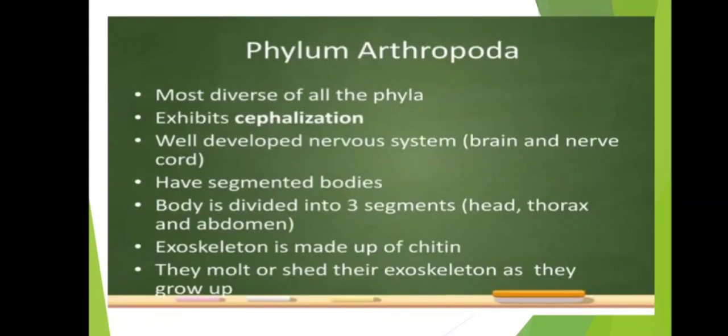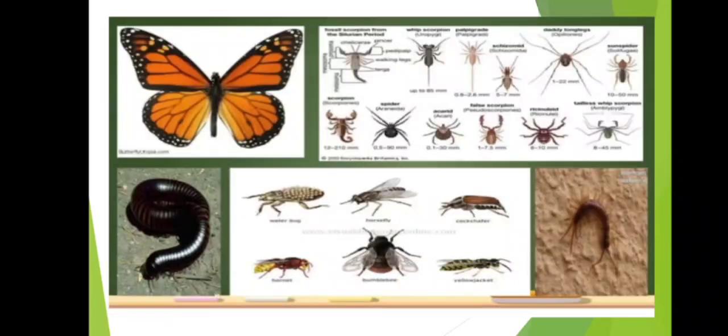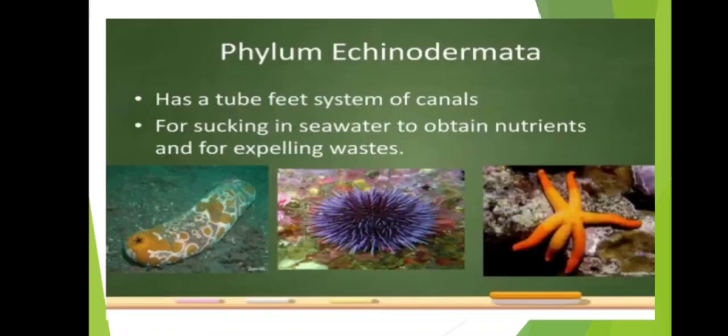exhibit cephalization, a well developed nervous system, brain and nerve cord, and have a segmented body. The body is divided into three segments: head, thorax, and abdomen. The exoskeleton is made up of chitin. They molt or shed their exoskeleton as they grow up. We can see a few examples of this phylum.